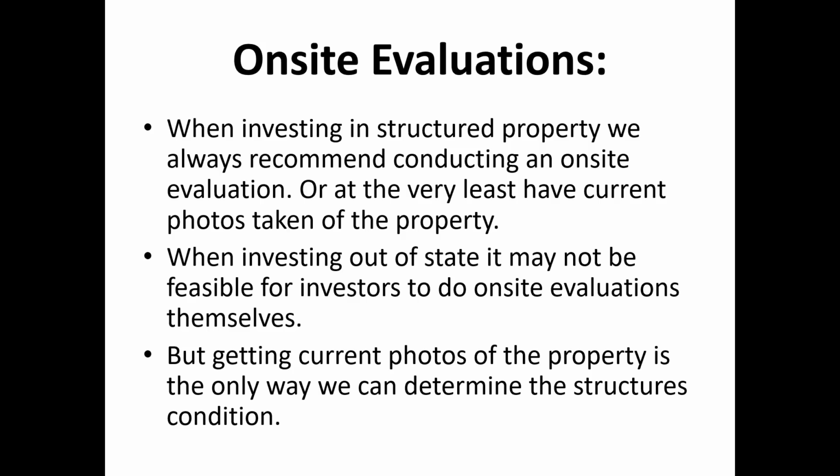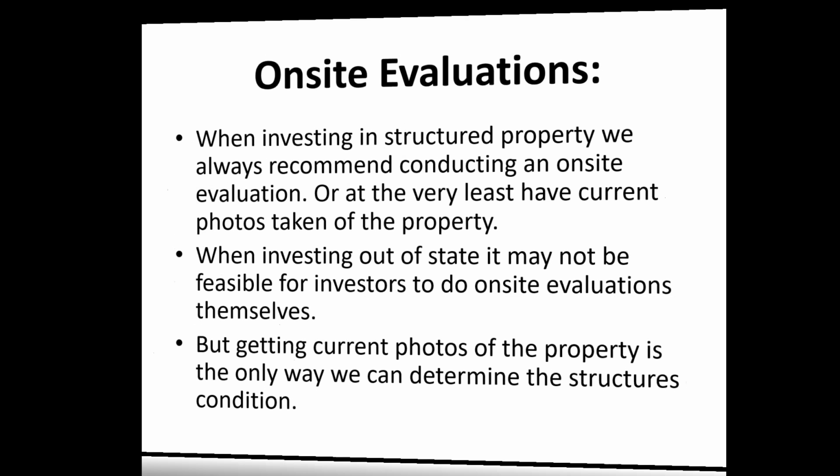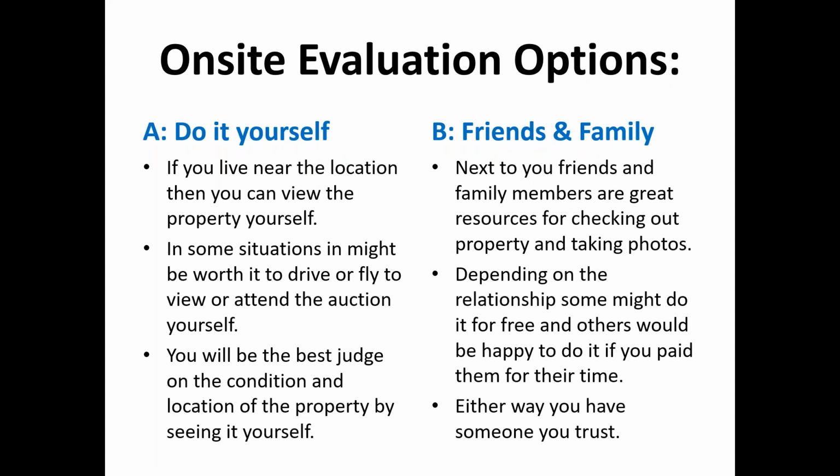And so if you're investing out of state, it's not always feasible for you to drive past the property, but that's where hiring or finding somebody that can do that on-site evaluation for you is going to be key. And the reason this is incredibly important is because we never really know exactly what the circumstances are, the situation surrounding the property.